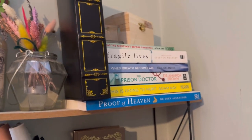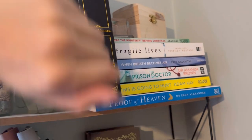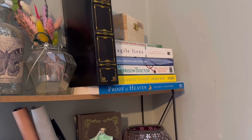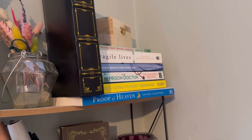Got even more books up here. Proof of Heaven, This Is Going to Hurt, The Prison Doctor, When Breath Becomes Air, Fragile Lives, and then The Night Shift Before Christmas. So this is my non-fiction doctory books because I studied biomed and I love sciencey, doctory, hospital books, so I really enjoyed it.